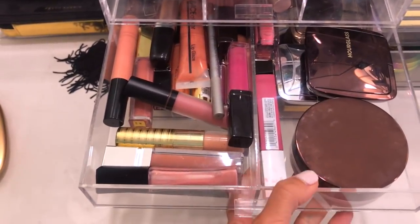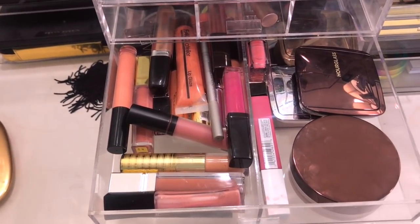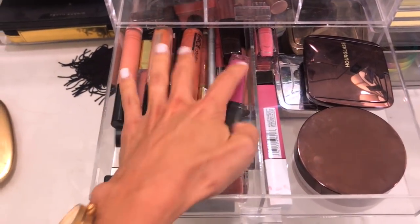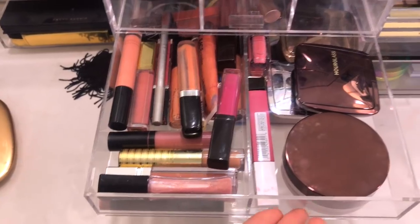I wasn't sure if when it came to lips you just wanted me to give you an overall color theme, like a bright pink or a red or a nude, but this is kind of the colors. You can see they're all pretty much similar colors. Rosy, nudes, peachy, pinks, that's kind of my thing.